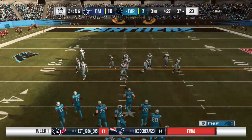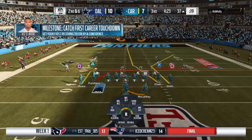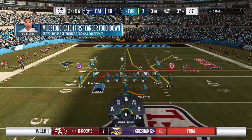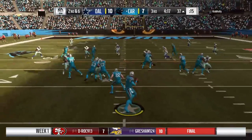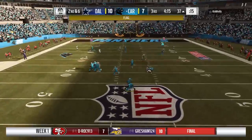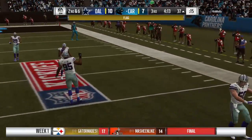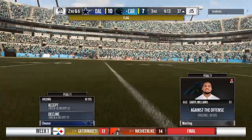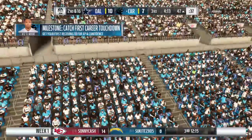4 yards on that last completion, so that sets up 2nd and 6. This is Newton off the play fake to McCaffrey. Incomplete, but a penalty flag is down in the backfield. Let's get the call. They were looking to throw, holding on the big right tackle.